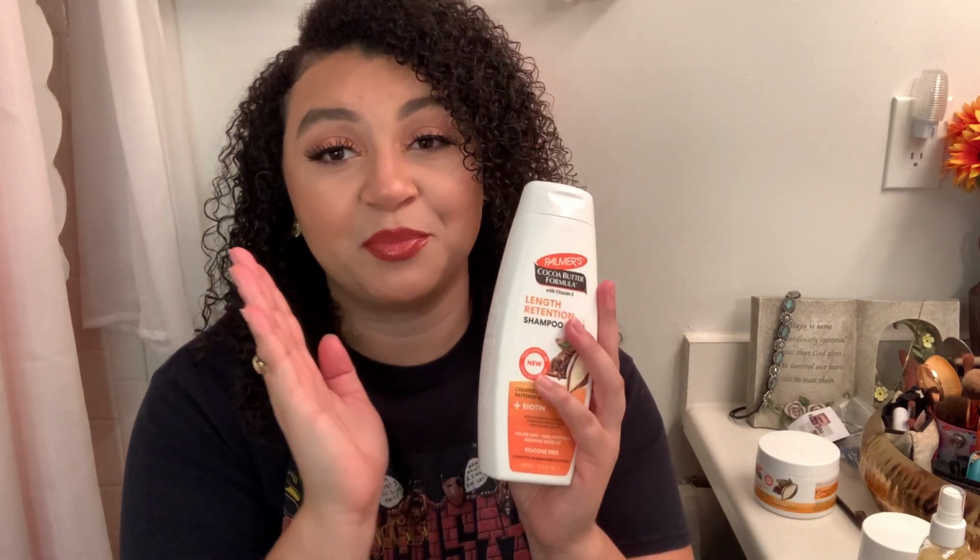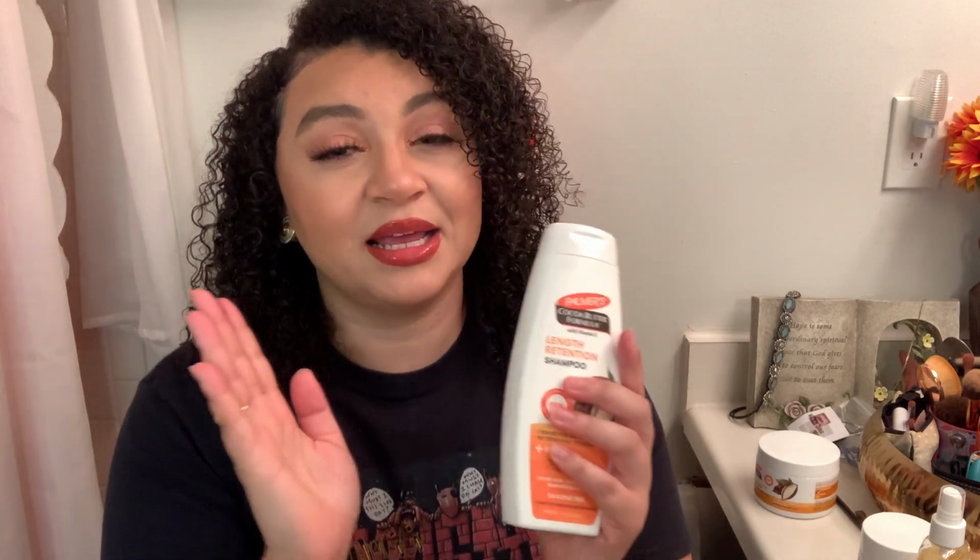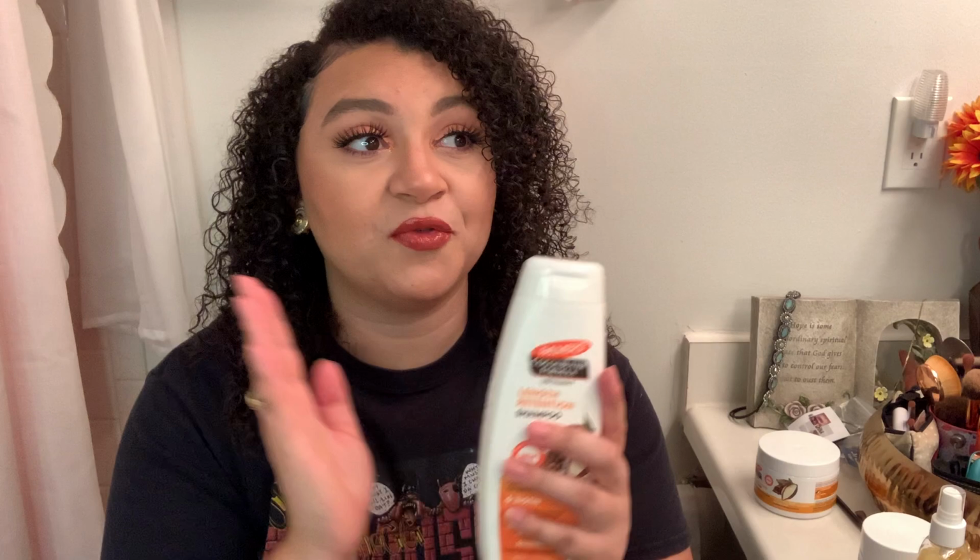I have used this shampoo three times. And each time my hair felt very, very dry. I did not like how it left my hair feeling. Every time it's time to shampoo, my hair is not dry because I definitely moisturize and take care of my hair. So if I use a shampoo and my hair feels like that, hey, I have an issue with that. I don't like that.